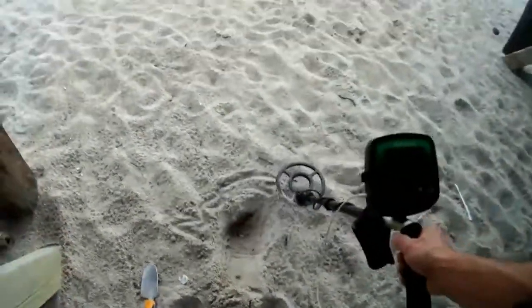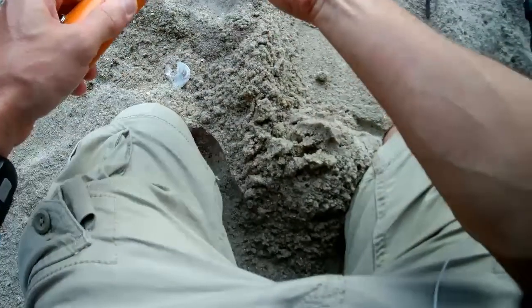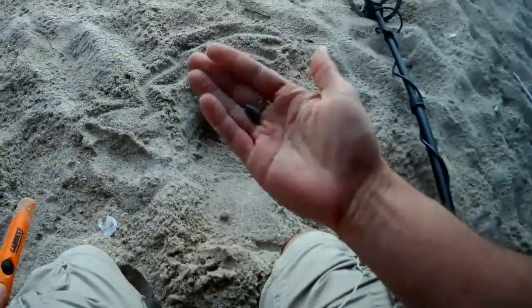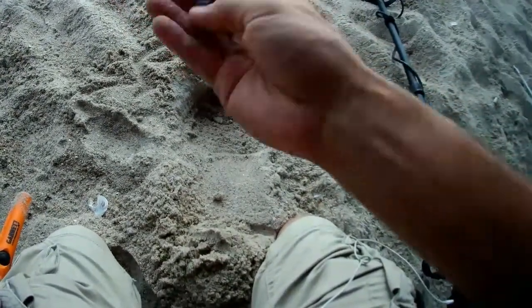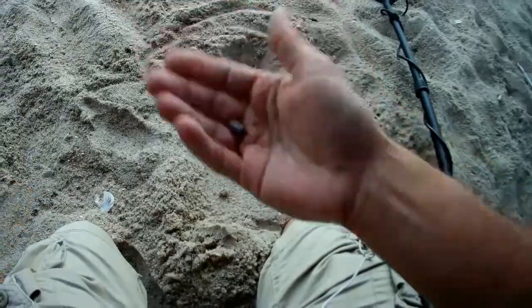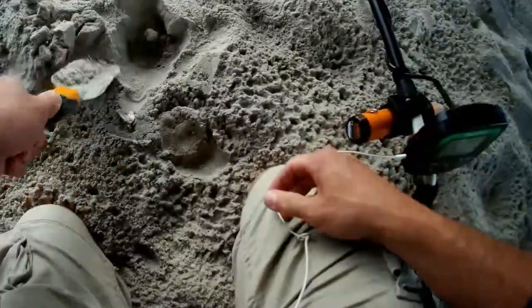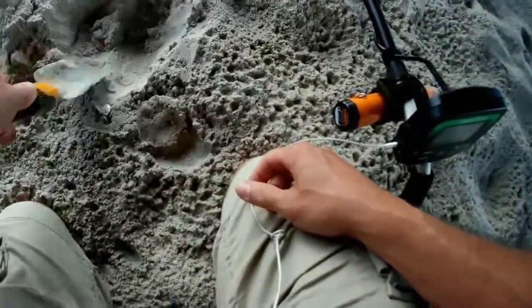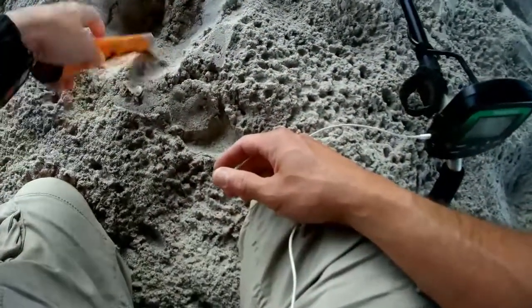I think we lost the signal. Yep. Well, we got the first sinker of the day. All right. See you at the next beep. We're getting a solid 83-84 signal here. A couple inches down. Usually a good sign. Hopefully it's a dime or some silver.